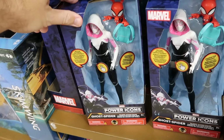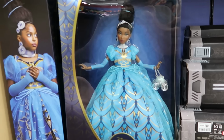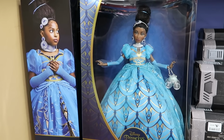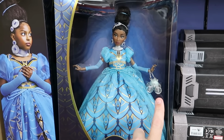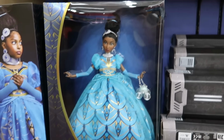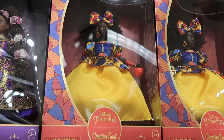And then yet another one of the Power Icons action figures. They do also have the Ghost Spider from Marvel with the character phrases. This one is $19.99. And they do still have some of your Disney Creative Soul dolls. These are very fancy, inspired by some of the different Disney princesses, like the one inspired by Cinderella. You get the little clutch bag there with Cinderella's carriage. But these are only $40 a piece, definitely just a fraction of the price these were in the Disney parks. And they do still have the doll inspired by Snow White, where you get the little apple wristlet for $40.